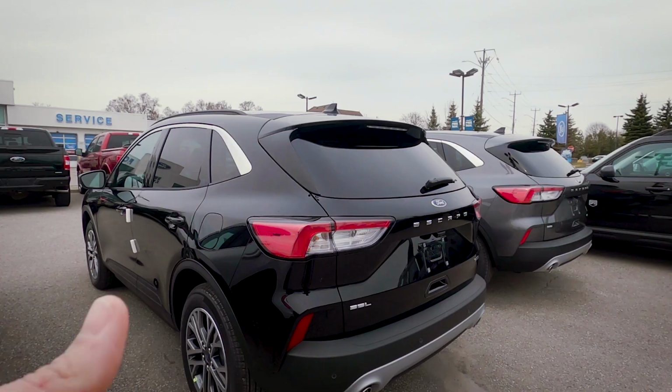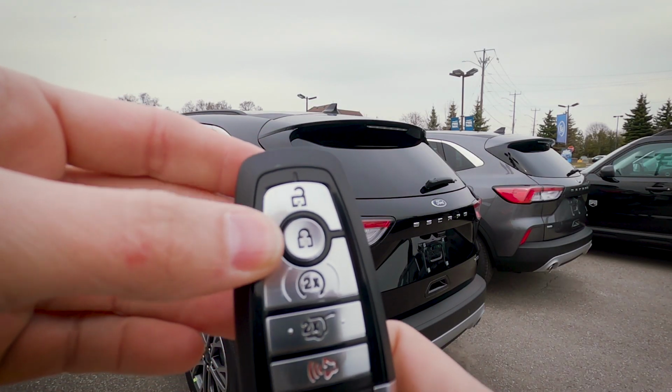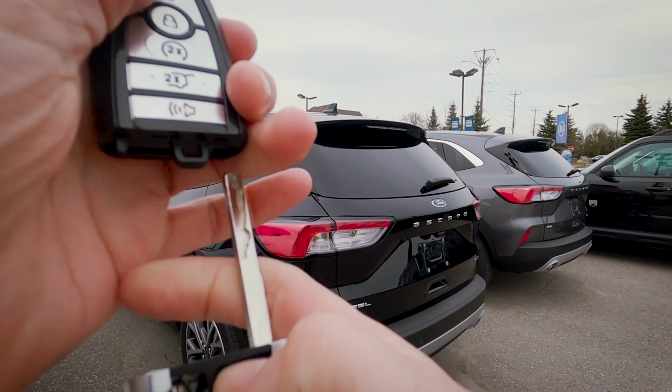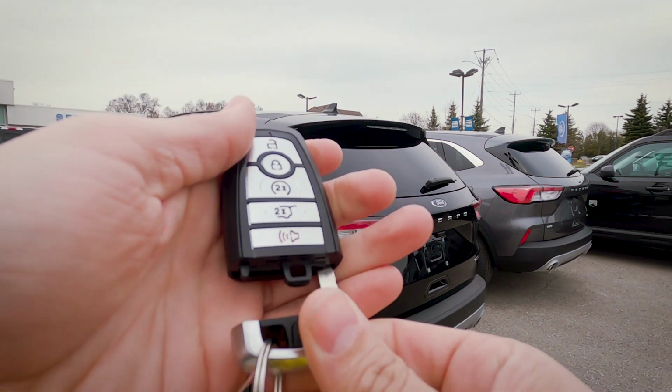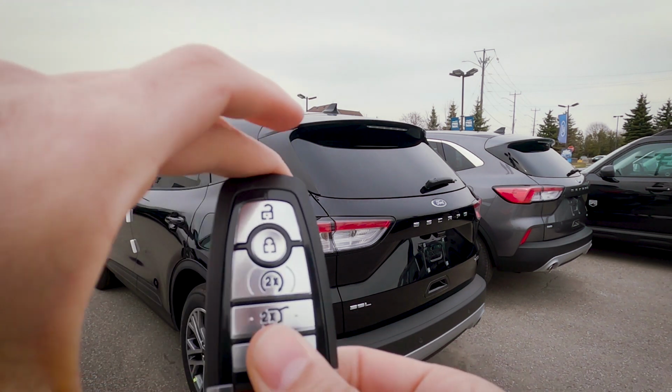Taking a peek at the key fob of the SEL, we've got our unlock button, our lock button, remote start, our trunk release, as well as our horn or panic alarm button. On top of that, we do have an emergency access key, so if the vehicle has died or the fob has died, that's where we're going to go in order to get access to the vehicle.